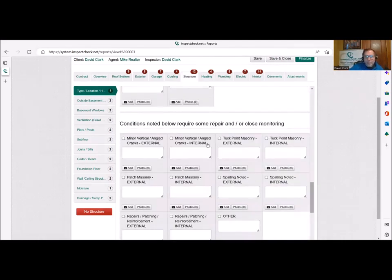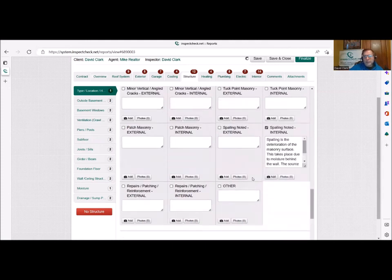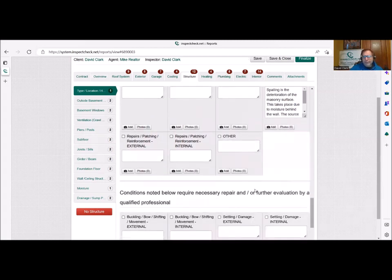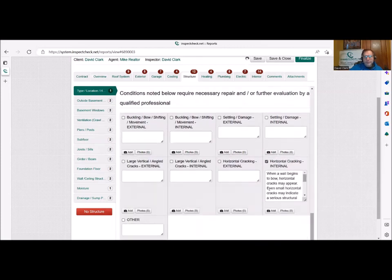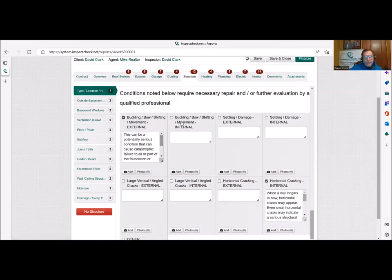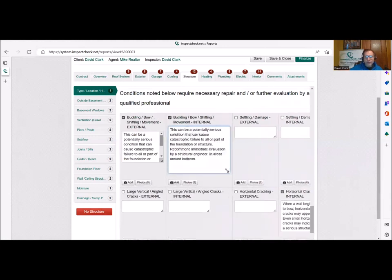There are some of them. There are some minor angle cracks, some spalling for sure. I would probably note spalling just so I could reinforce the point that there's a moisture issue. Patching, repair, not really. The repairs they had there are nothing. But we got horizontal cracking inside. We've got buckling. We note from inside and outside. And we're going to just take that out because we were working on this report before. So it's not very minor. This can be a potentially serious condition that can cause catastrophic failure to all or part of the foundation or structure. Recommend immediate evaluation by a structural engineer in areas. Oops, again, that's from before.